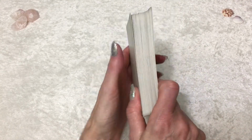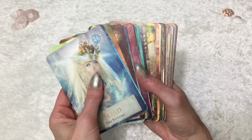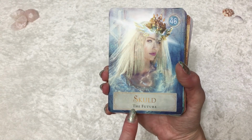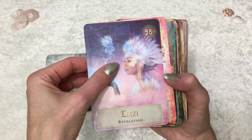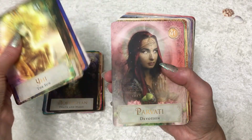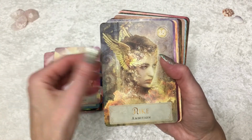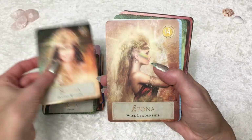The cards are matte, simple backs, not gilded. Beautiful imagery, no borders, which we love. There are numbers on the cards to make it easier to find them in the book. The goddess's name or title, and then the key message or what she's representing. So Skuld, the future, Lightsea, revelation, Morrigan, death and magic, Yi, the sun, Parvati, devotion, Iris, communication, etc. Beautiful imagery, quite diverse, I would say.